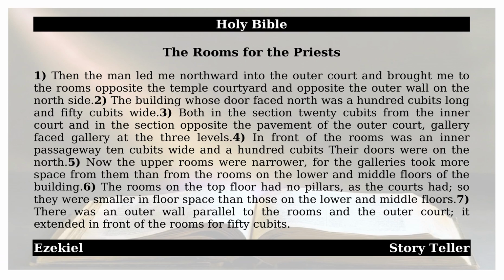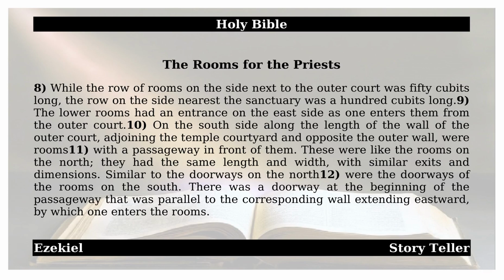There was an outer wall parallel to the rooms in the outer court. It extended in front of the rooms for 50 cubits. While the row of rooms on the side next to the outer court was 50 cubits long, the row on the side nearest the sanctuary was 100 cubits long. The lower rooms had an entrance on the east side as one enters them from the outer court.